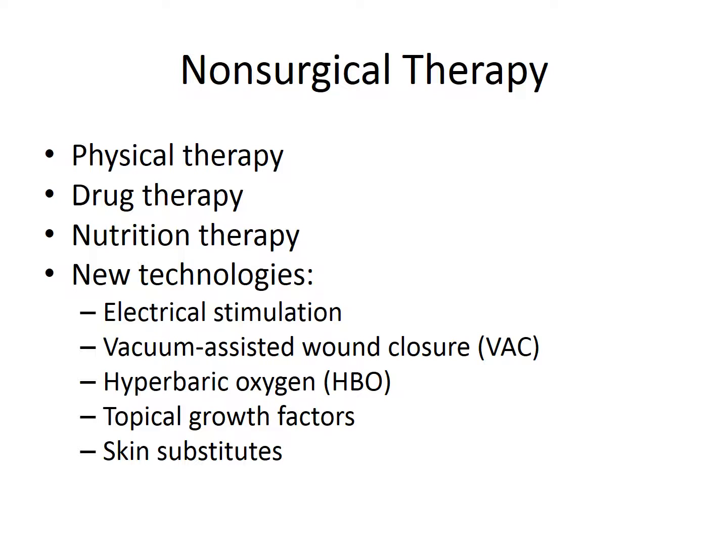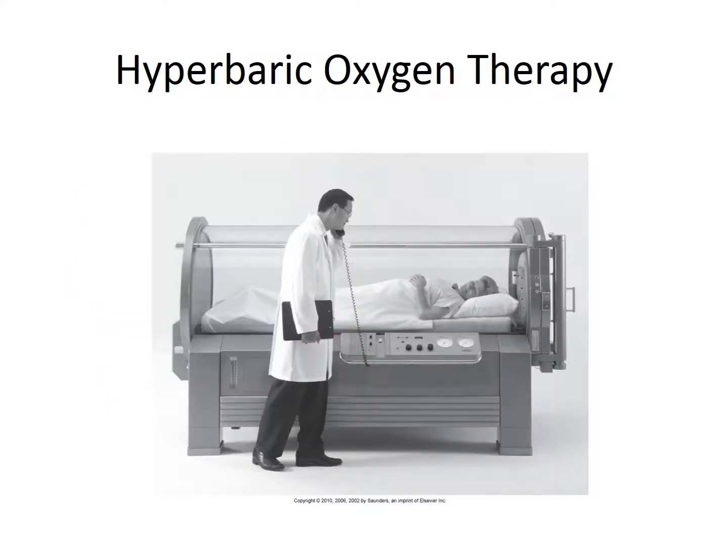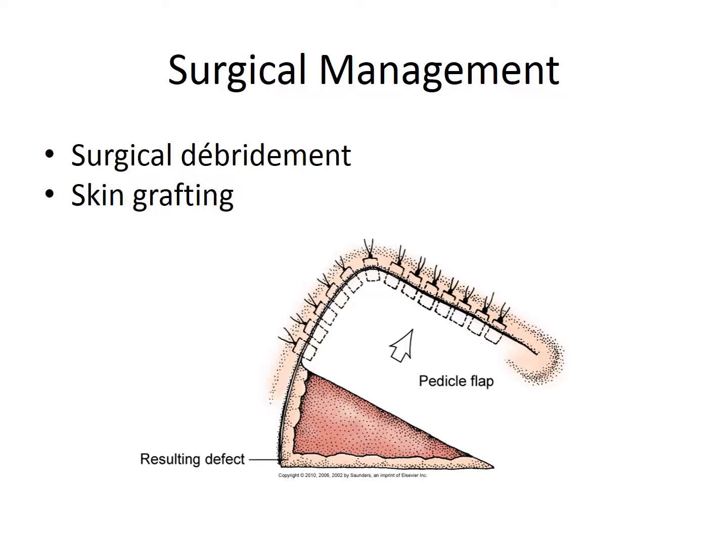So some non-surgical therapy would be physical therapy, drug therapy, nutritional therapy. There are some techniques that are used to try to increase the circulation, the blood flow to the area, using electrical stimulation, hyperbaric oxygen, topical growth factor, or skin substitute. Next slide. So this is what a hyperbaric chamber does. It would help increase the oxygen flow to the area. Next slide. And we talked about surgical debridement.